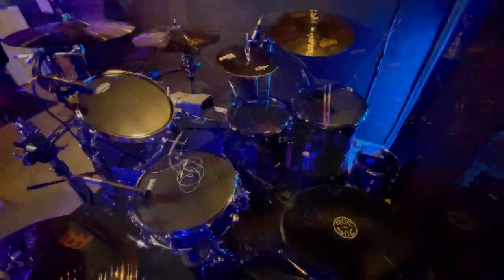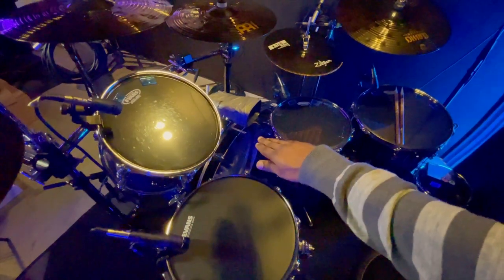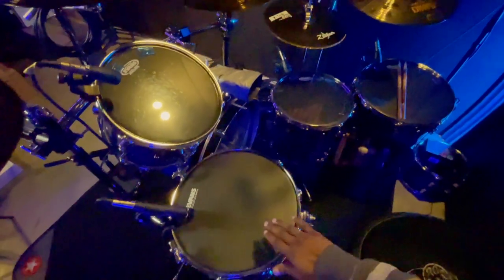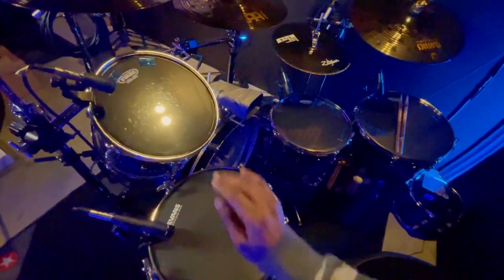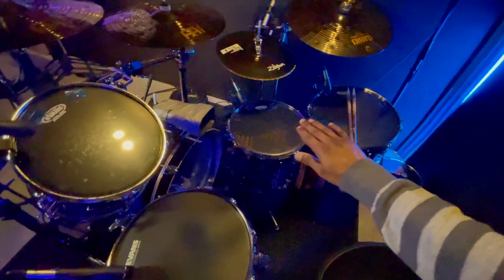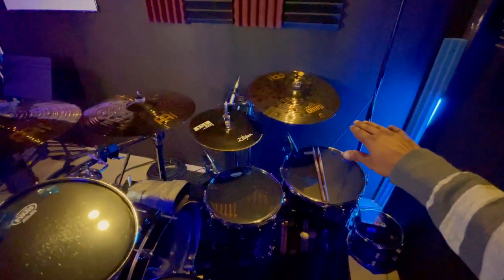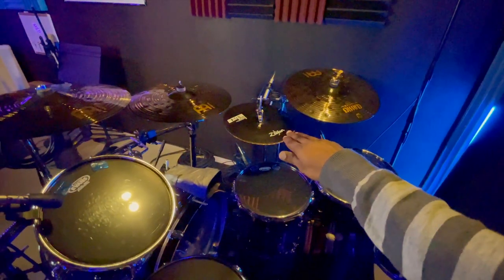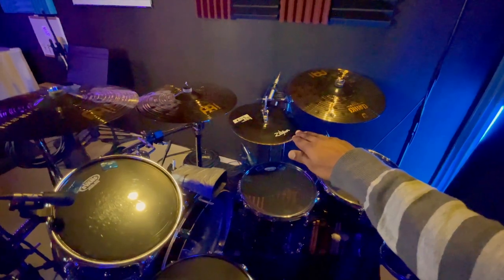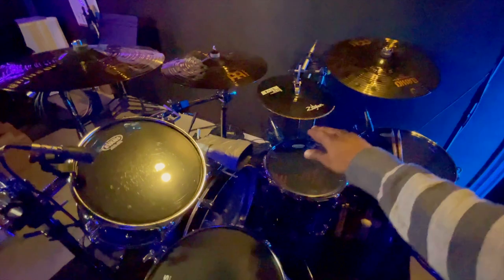Here we go. This is my kit. I have a 22 inch kick drum, a standard 14 inch snare, a Nashville style 12 inch tom, 14, 16, Meinl Classic Custom Dark cymbals. Over here for my right hi-hat, I've got 15 inch Zildjian Pitch Black series Master Sound hi-hats.